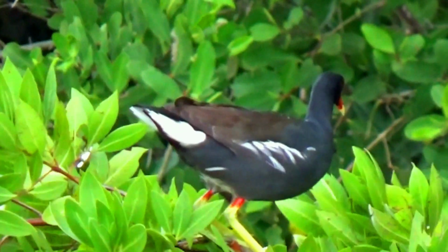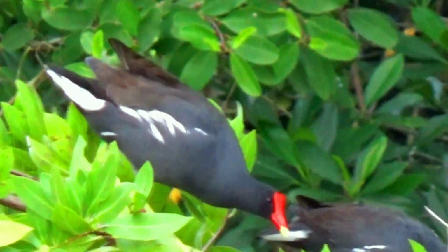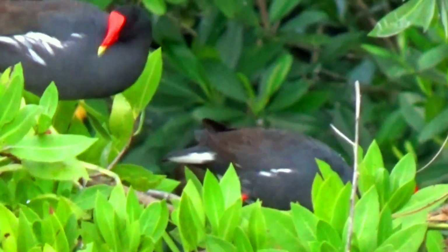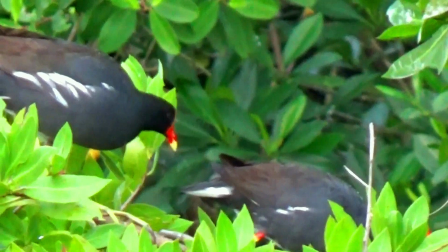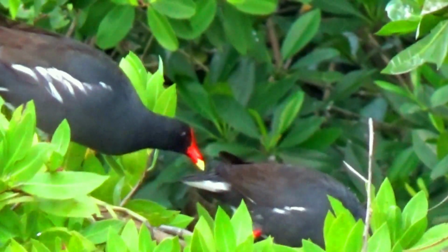The common gallinule shown here closely resembles the purple gallinule. The common gallinule has a white stripe down the sides that purple gallinules lack. The purple gallinule, however, is more brilliantly colored.